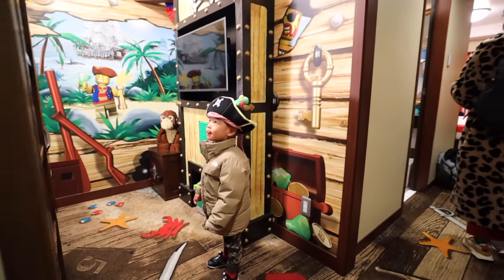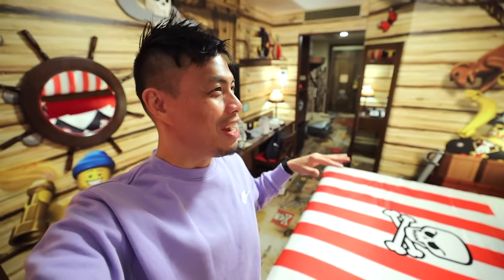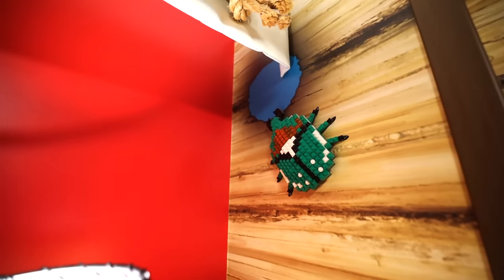That's your bed. Where do you want to sleep, Wolfie? You want to get on Pirate? Yay! No? So this is a pretty fun room. I didn't expect it to be this piratey, but they've outdone themselves, and you really feel like you are in a pirate's room. Kids would love it.